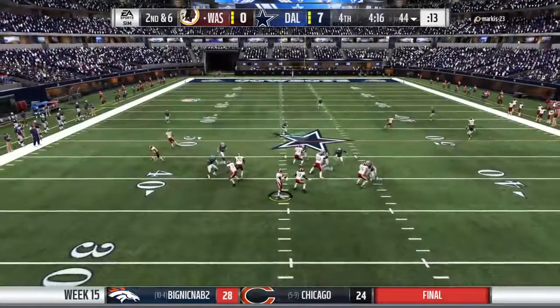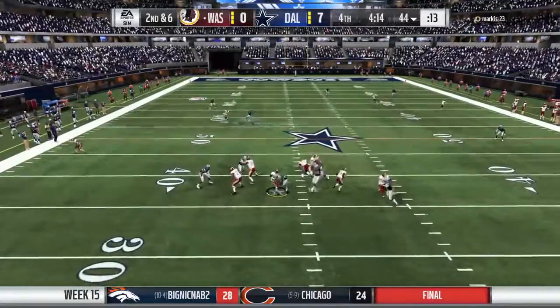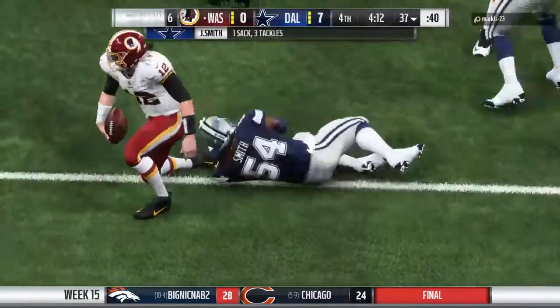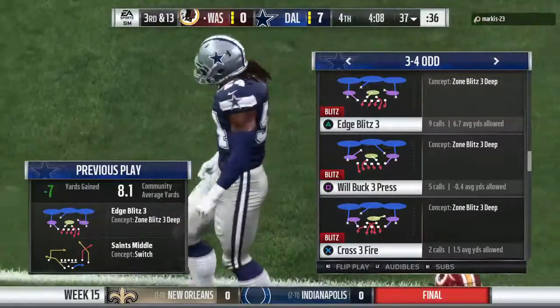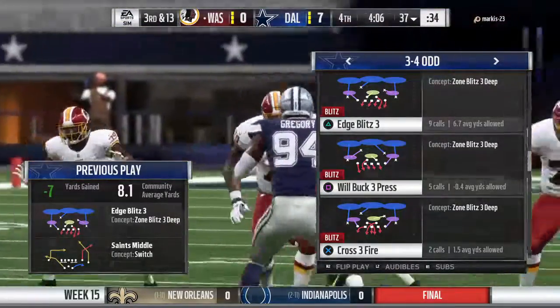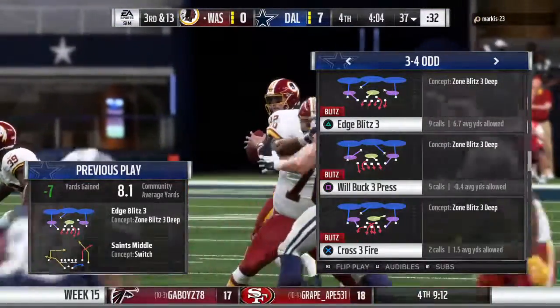Now they'll throw here out of the gun. And the Cowboys pressure gets there this time for the sack. Jalen Smith coming on the blitz. He gets him for a loss of 7.